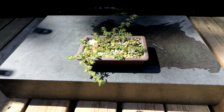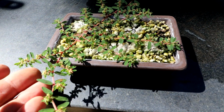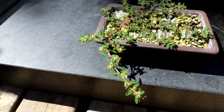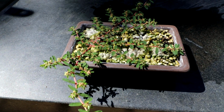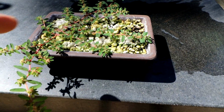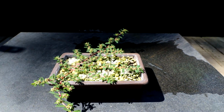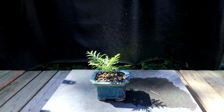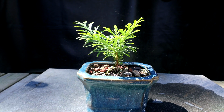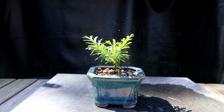I've got another common weed here. It's more of a ground cover type weed. It just grows along the surface of the soil, and it gets these insignificant flowers too. So I don't know, it doesn't look very good at the moment, but maybe with some top dressing of the soil, it could look good as a companion plant. Accent plants can be small trees too. Here's a small cedar tree. So you could put that beside a bonsai in a show.